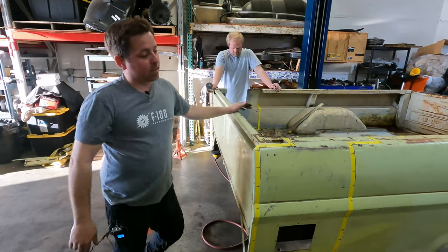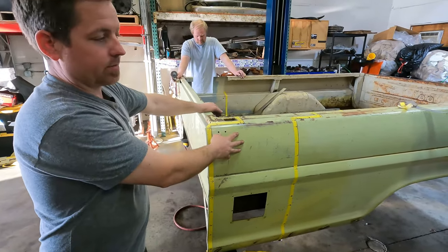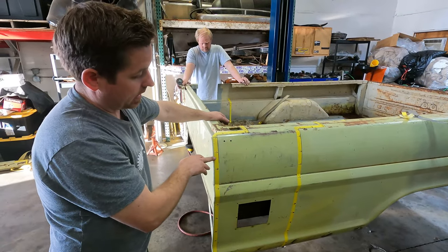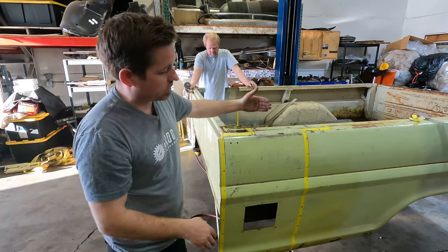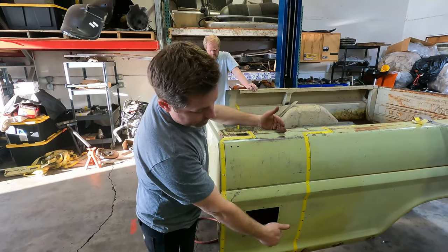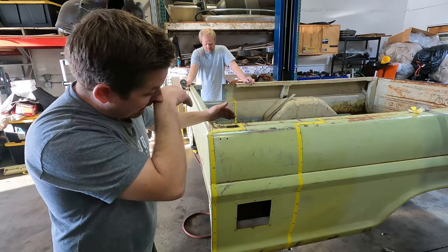All right, so we got the long bed and we got it marked out here. This is the front. And the front, you have to take 16 inches off. And the main thing I really wanted to do is I didn't want to just cut it off like right in the middle of the bed somewhere, in the front of the bedside.